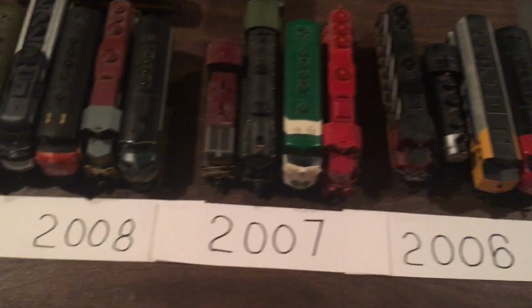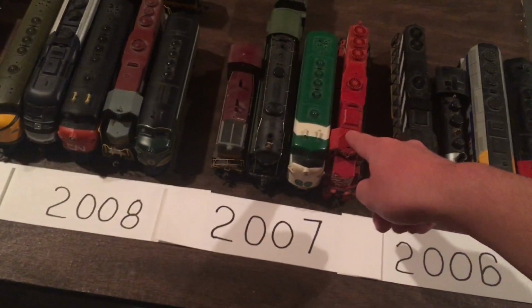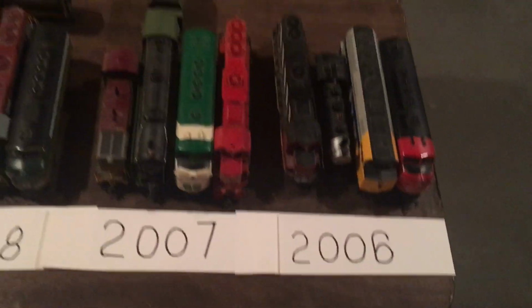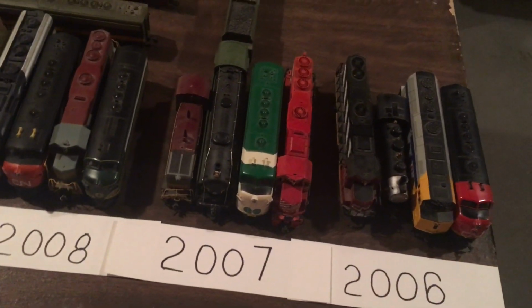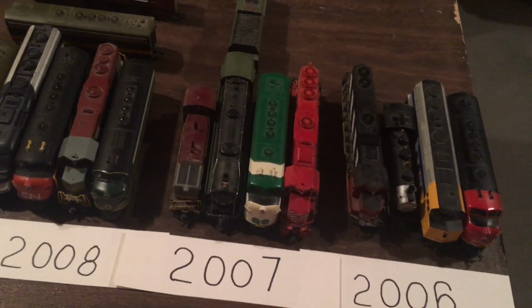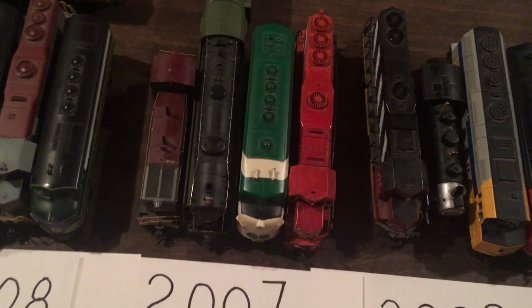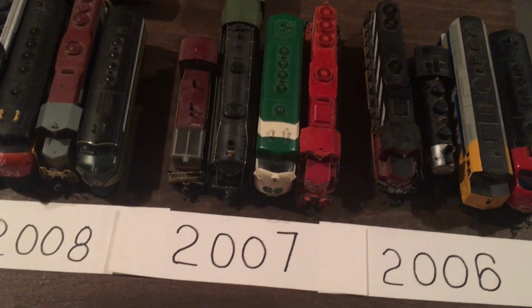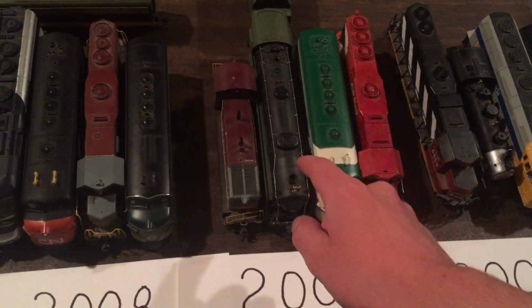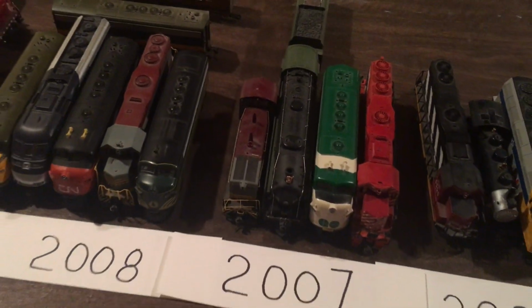And then we move on to '07. Now, this was another one of my dad's, so basically, once I had a model railway up and going, I went and got another one of his. And then my birthday came up, and for my birthday of '07, I asked for the table. And then my grandparents wound up getting me this, the GP locomotive. And then for Christmas of '07, I got this one. It's a bullet nose. And I also got the switcher from my grandparents.